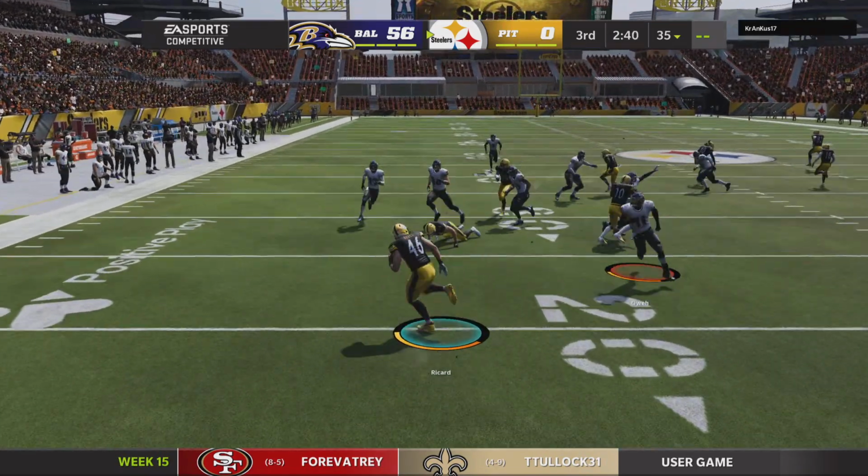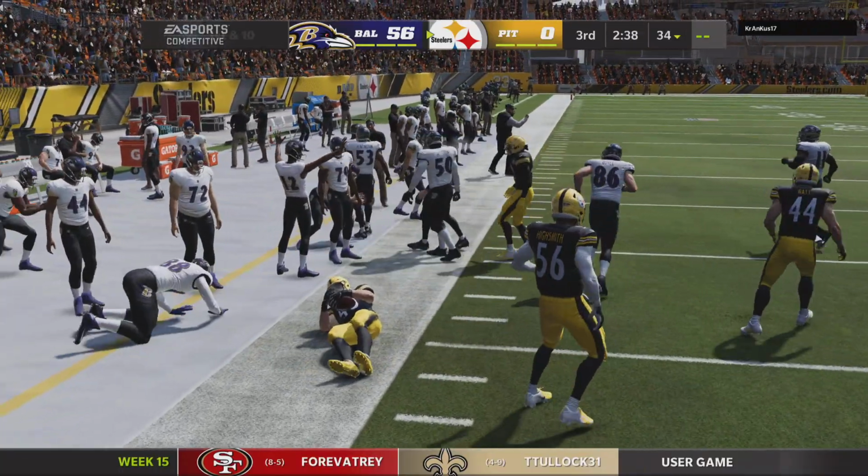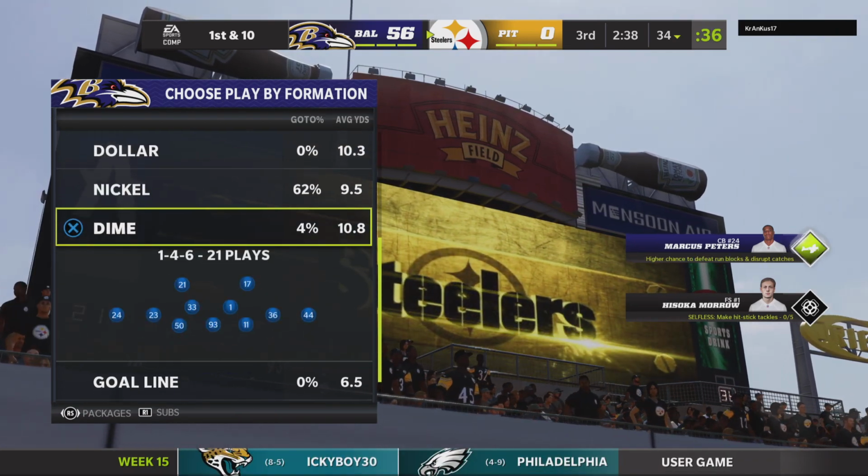From the 10. Oh, a good looking return set up here. And they'll have good field position here as he's out of bounds up at about the 34-yard line.